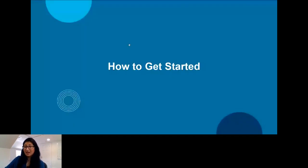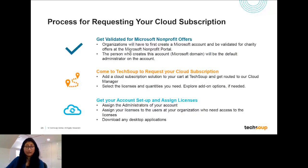In terms of how to get started, for those of you who might not already be on the Microsoft Cloud or using a Microsoft Cloud subscription, there are a few things that you just need to know. One, you first have to get validated as a nonprofit so that you can be eligible for all of these fantastic donation and discounted offers. So to do that, organizations do have to go to Microsoft. They have a nonprofit portal. There you can create an account that will automatically get validated for charitable offers.